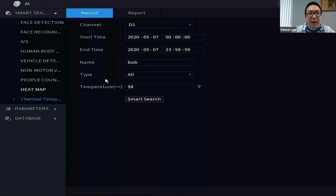If you were to power down the machine with no hard drive, it still will retain the statistics for that day. It will only cycle based upon the next day, okay?